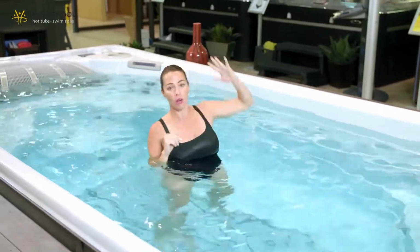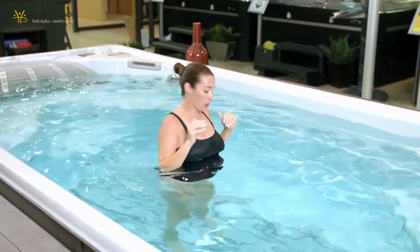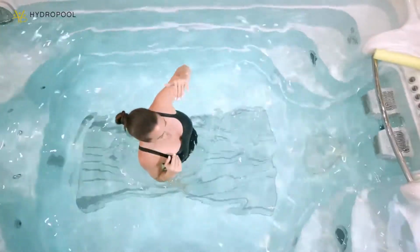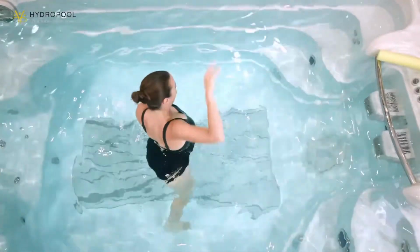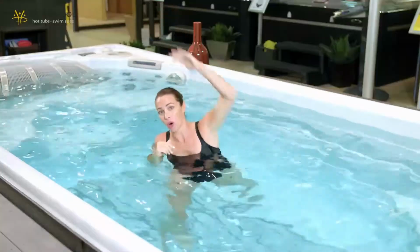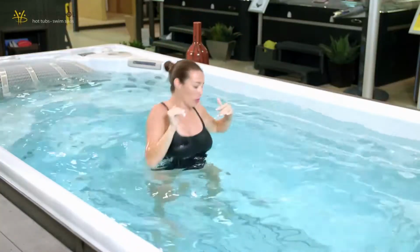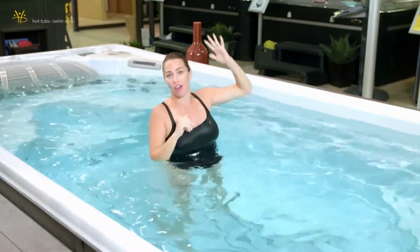So it's a step out and reach. Step out and reach. If you're feeling like you can do a little more, feel free to add a little hop. That's okay, it's up to you, but don't push yourself.